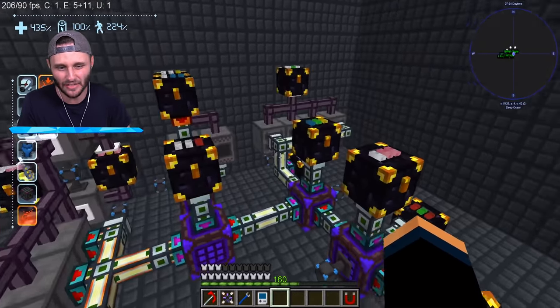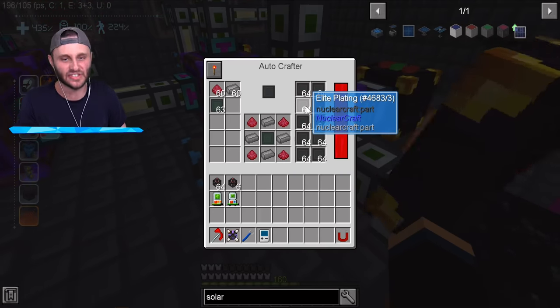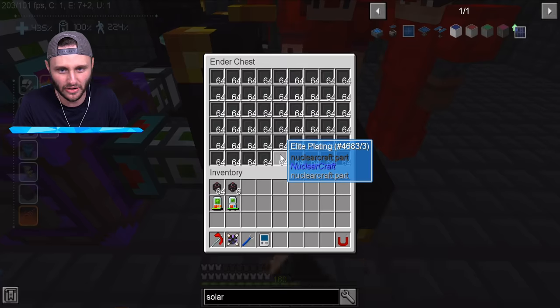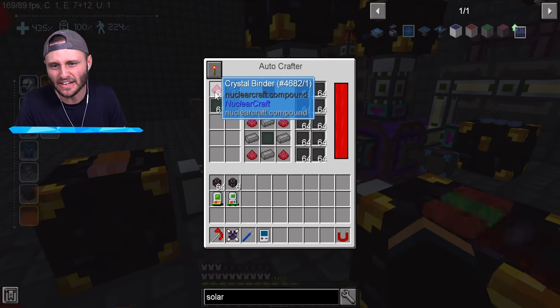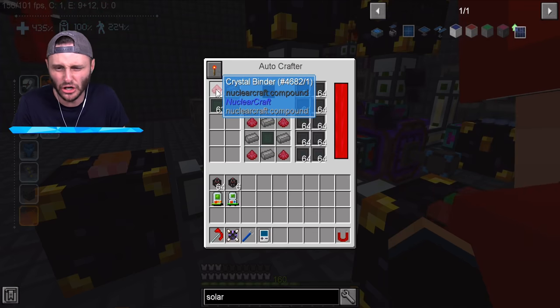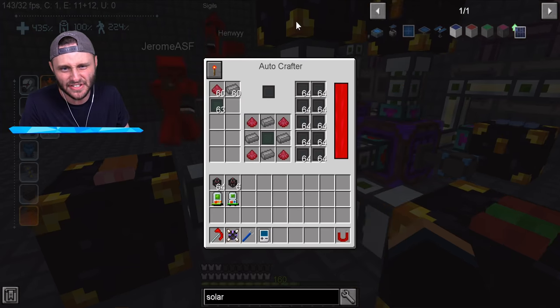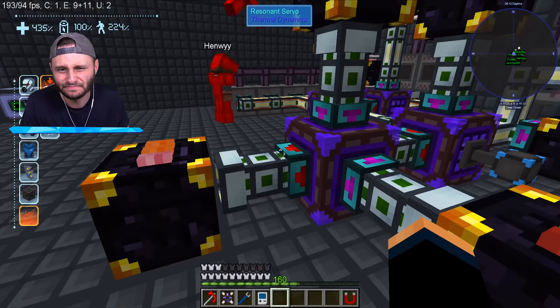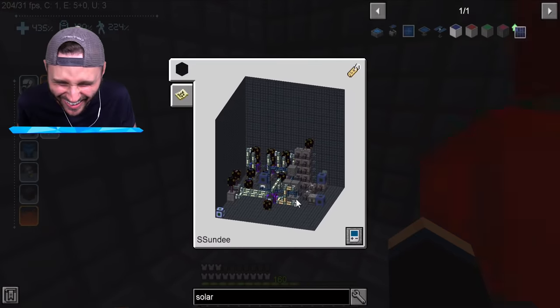So now this next machine, check this out. This next machine is auto crafting these elite plating systems, right? You see these elite plating systems? These elite plating systems, as you can see, take crystal binder to make the elite plating thingies. Boys, we gotta go deeper. Oh my, I don't wanna go.